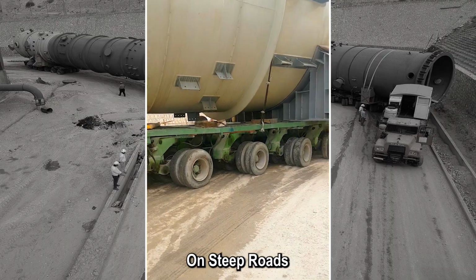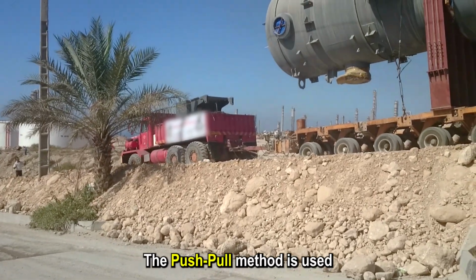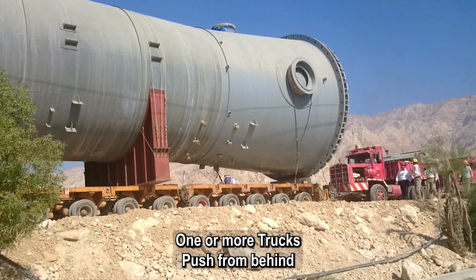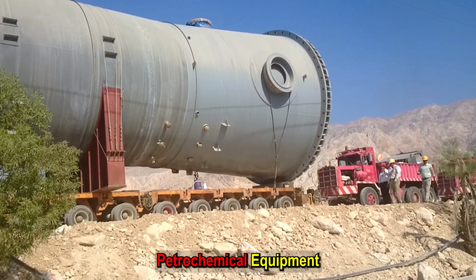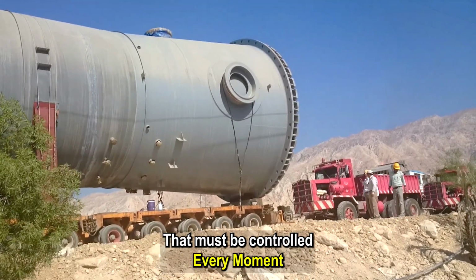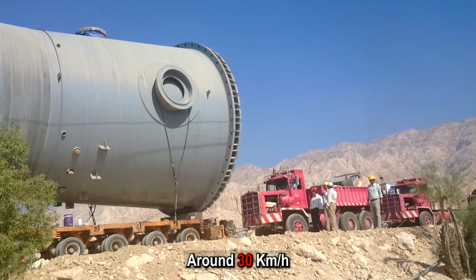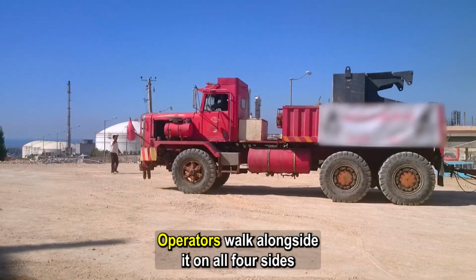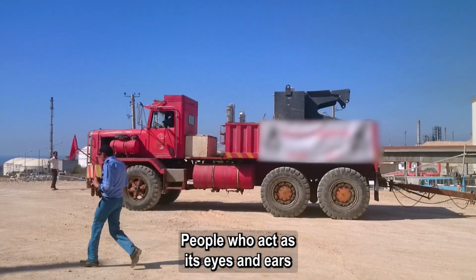On steep roads or difficult paths, one truck isn't enough. The push-pull method is used. One truck pulls from the front, while one or more trucks push from behind. When transporting ultra-heavy petrochemical equipment, the bogie becomes a living creature weighing hundreds of tons that must be controlled every moment. The speed is usually limited to around 30 kilometers per hour, but the key point is that the bogie never moves alone. Operators walk alongside it on all four sides, people who act as its eyes and ears.